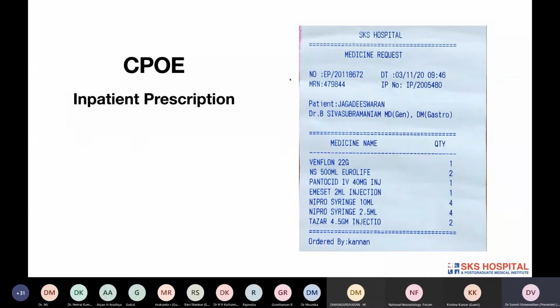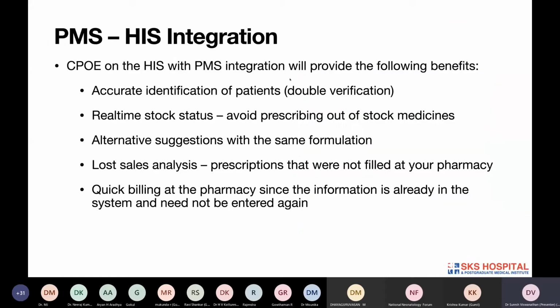So this is a typical CPOE receipt that's been printed. The barcode's actually been cropped off on the top. So what happens if this is issued? They can just take it to the pharmacy, they can scan this barcode, and instantly they know what the prescription is. They don't have to do a double entry. They can immediately start collecting the medicines, picking the medicines.